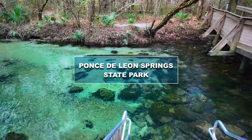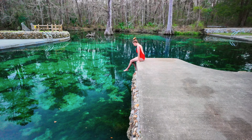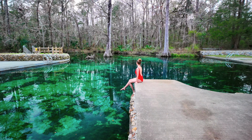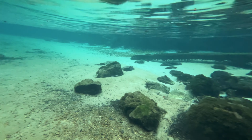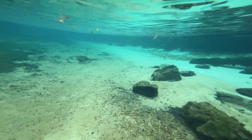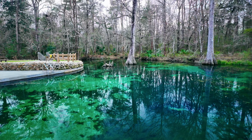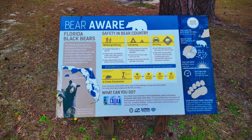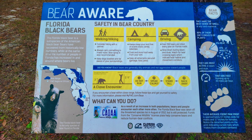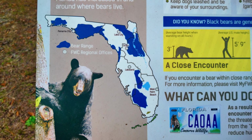Number 11, we have Ponce de Leon Springs State Park, which is a great way to cool off when you're looking for something a bit different than the beaches. I visited during a cloudy day, so it doesn't really show this spring in all its glory, but when it's sunny out, I promise you will see the crystal clear water shine. I also thought it was pretty cool that there were signs to watch out for black bears in this park, which isn't something that you see every day in Florida.